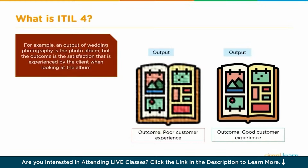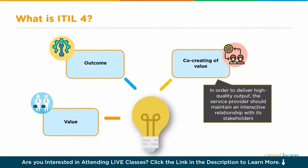That would be the outcome. Similarly, the album output where it is very clear, the experience of the customer will be very good. So that is an outcome. So finally, co-creation of value.